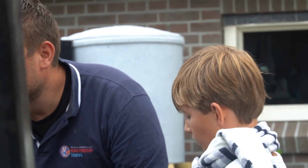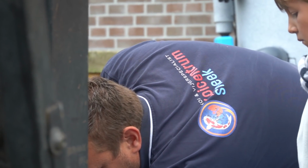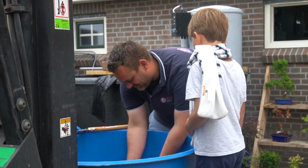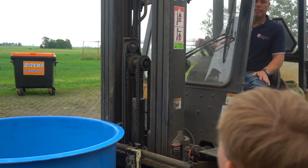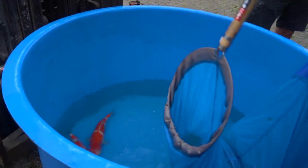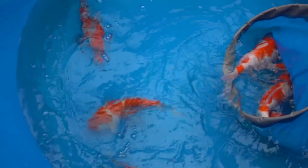Sander has become a good friend over the years. With enough space, he has multiple options to develop and grow his store. Every summer he grows hundreds of koi in one of the 2 outdoor ponds. Next to the store, Sander uses a large quarantine hall where he can keep thousands of koi at once.